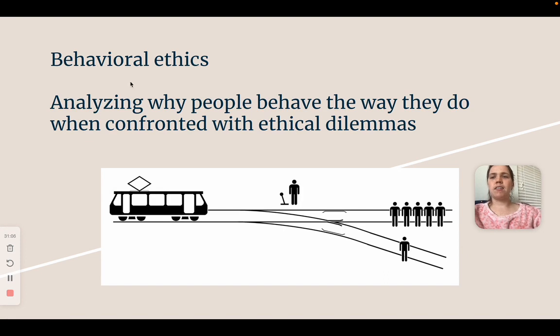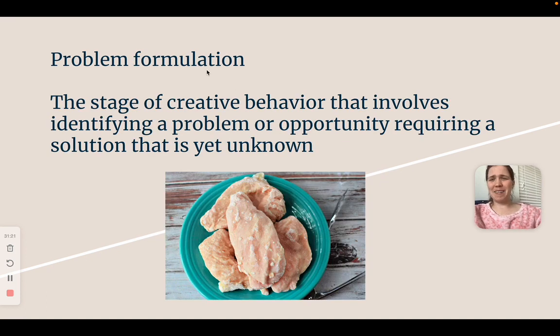Okay, behavioral ethics. This is analyzing why people behave the way they do. There are many situations. This is the classic: would you switch the lever? This is basically saying why people behave in ethical dilemmas the way they do. I'll do a couple of stages, and I thought of the example of whether to thaw or cook chicken. Problem formulation: this is the stage of creative behavior that involves identifying the problem. The problem is we have this frozen chicken, and Mom's going to be home in an hour, and we need this chicken cooked. What are we going to do?